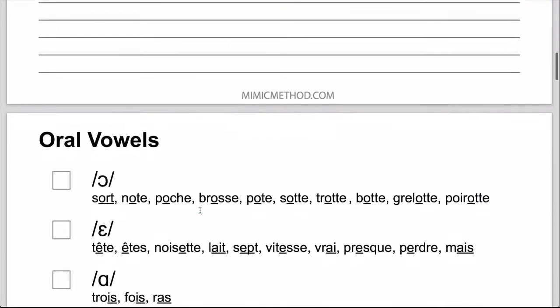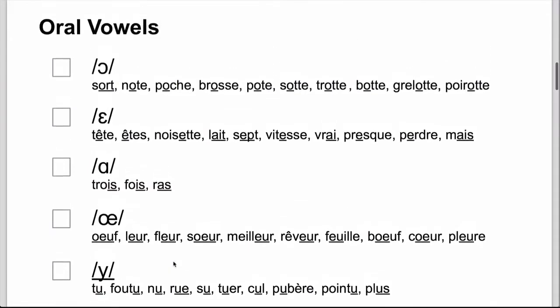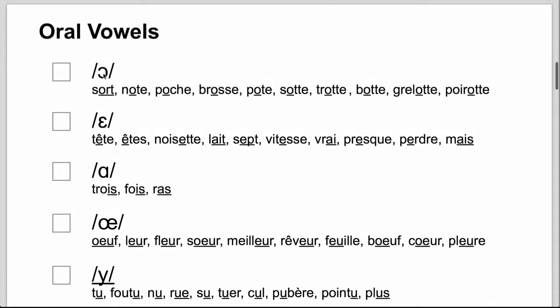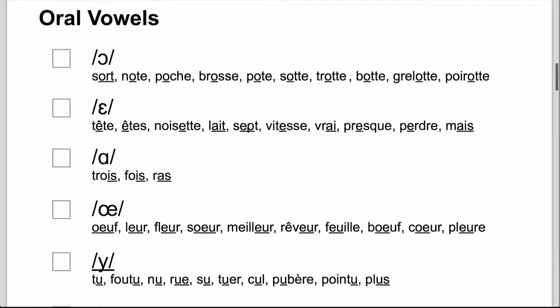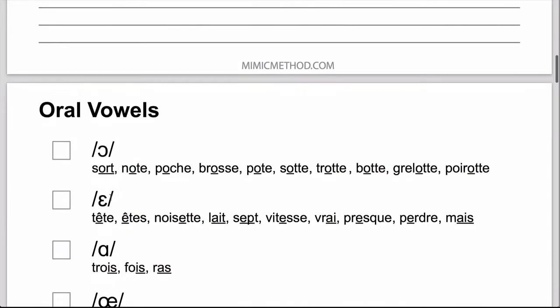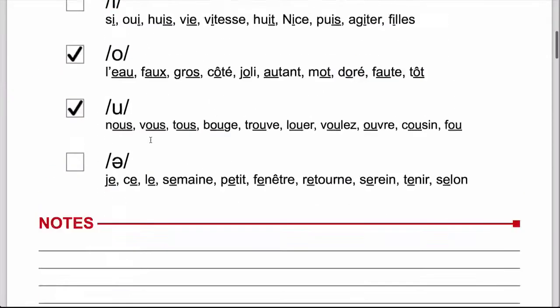All right, moving on, we have the o, e, a. This one is a bit tricky for some people, but you just have to listen closely and try to really match the tongue position of the native speaker. So, not, poche, pros, bot, sot, trot, e, et, tête, noisette, le, sept, vitesse. You want to differentiate this sound from the I sound here.